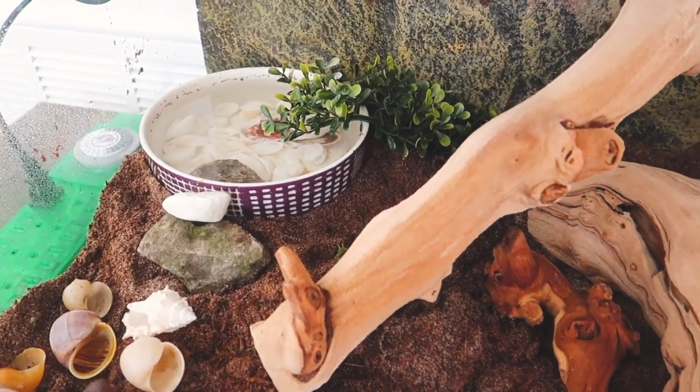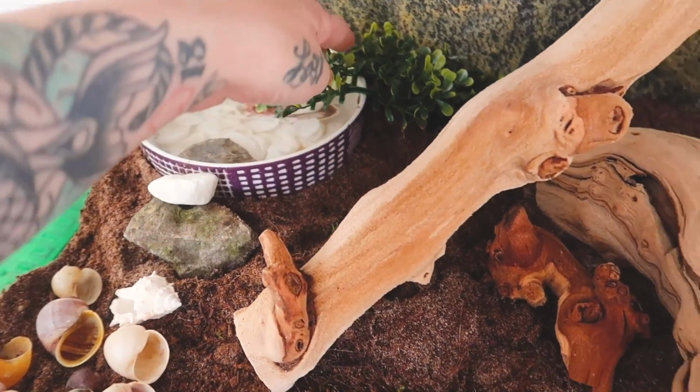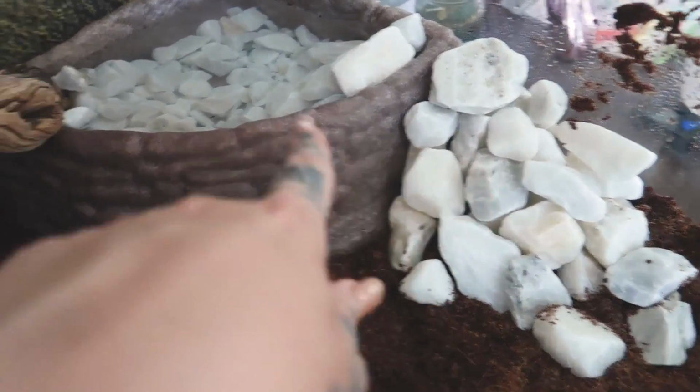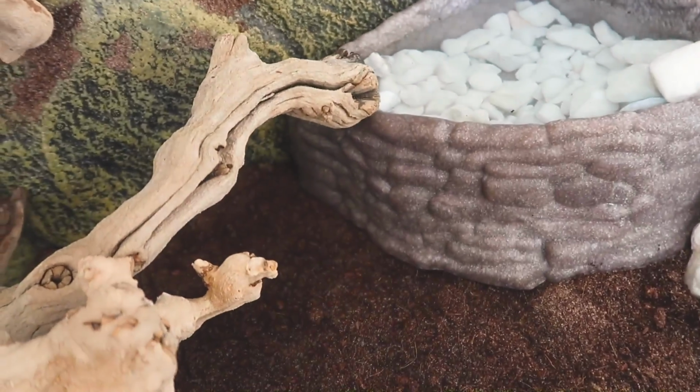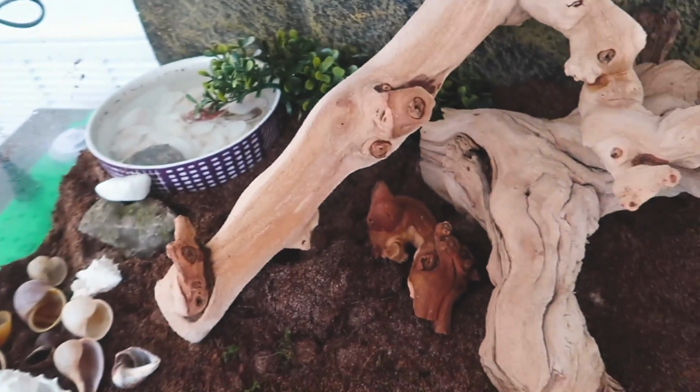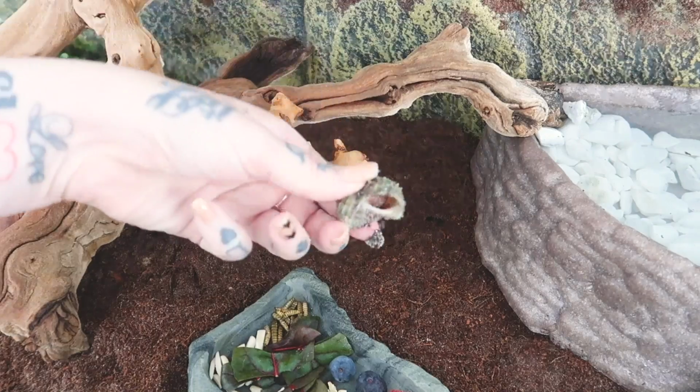Here is what we have so far. I put a couple rocks in here just in case this doesn't really work. It doesn't seem like the most sturdy. Got the food in here, and then I built up some more rocks over here just in case they're trying to get in from a different way and don't figure this part out yet. I'm gonna spray this down again, and hopefully we'll be ready to put the hermies in here.